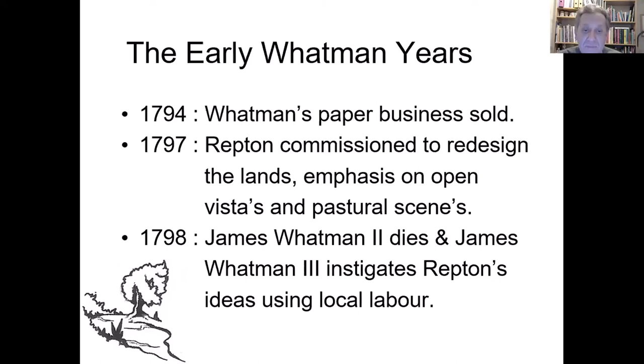And then his son, who was also called James, you can see they were very imaginative on names. But James Watman III instigated a lot of Repton's ideas. He didn't use Repton's staff to do that. He employed local labour because it was cheaper. James Watman III was very much the first Repton Watman to start to instigate some of Repton's ideas as to what a wealthy landowner should look like in the land and the house.